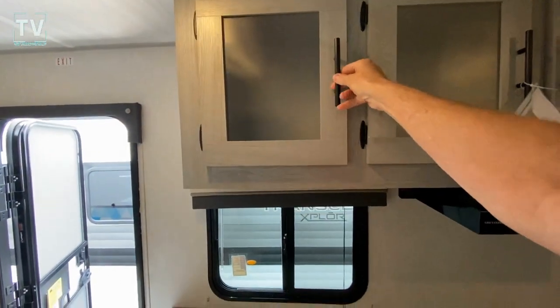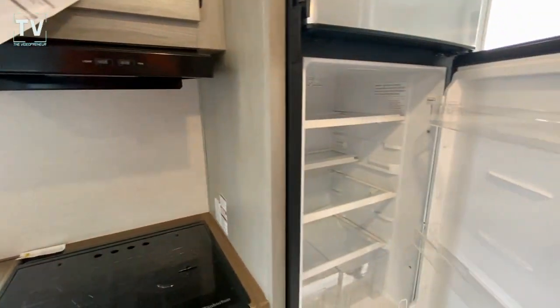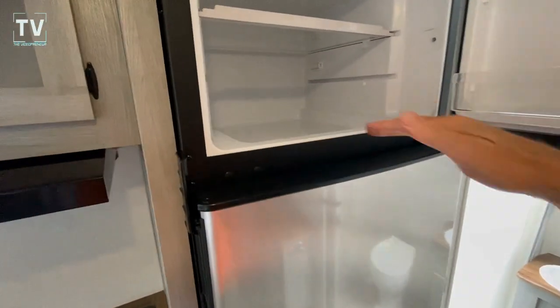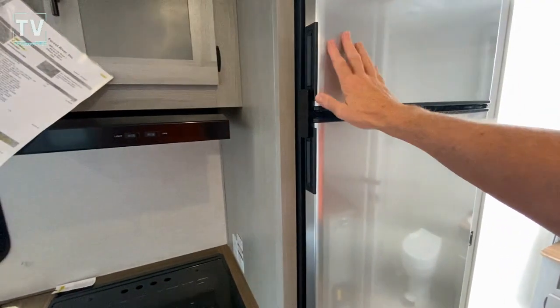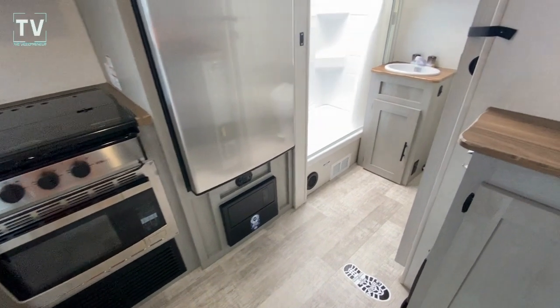The other had flip up. These have the hinged doors, your refrigerator and your freezer. And we also have the freezer that has a little bit of an indentation in case you have a power outage. You don't want that ice cream all over the place.